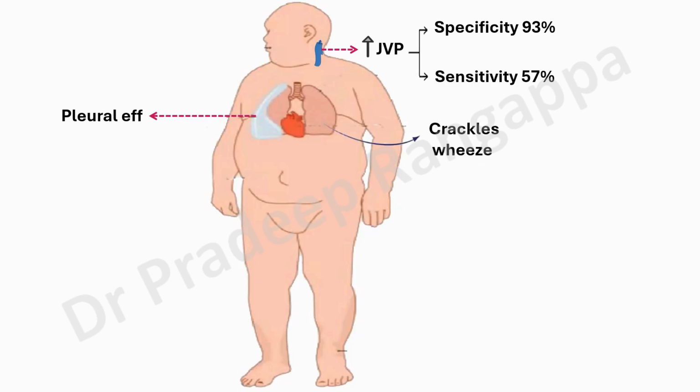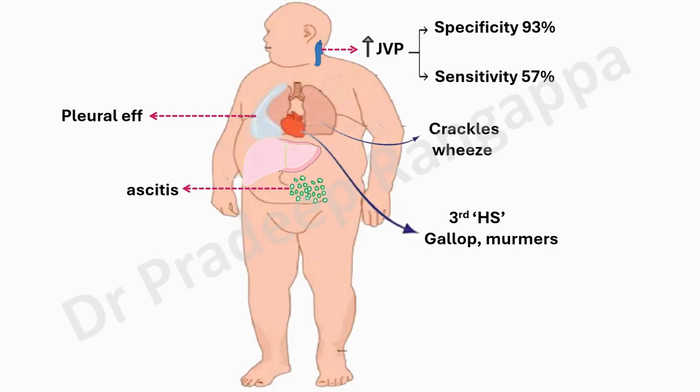They many a times would have pleural effusion and they would have crackles and wheeze. On examination, they'll have a gallop and a few murmurs if there is a valvular lesion. And when there is predominantly right heart failure, there would be hepatomegaly and they could have ascites and pedal edema. Now, this is a pictorially very nice depiction of typical features of heart failure with cardiogenic shock.